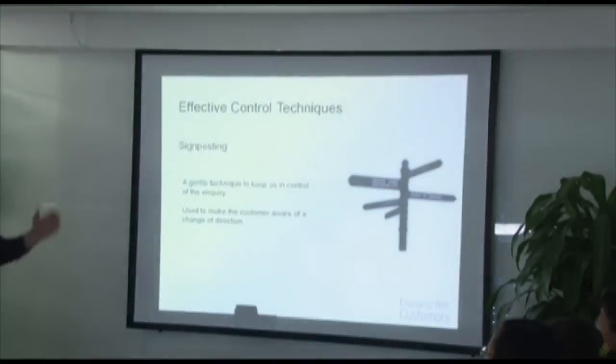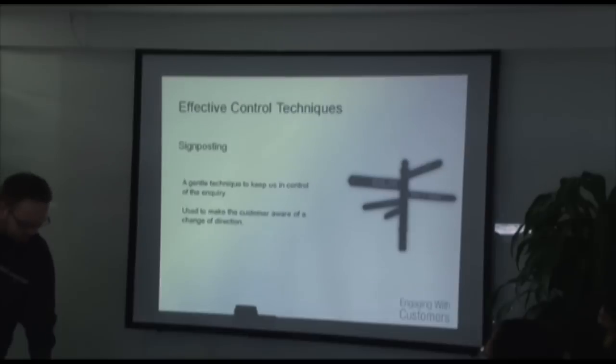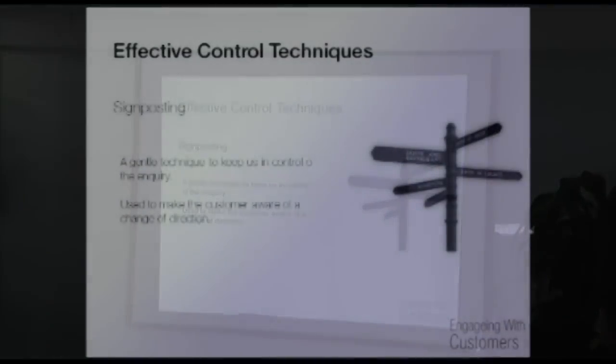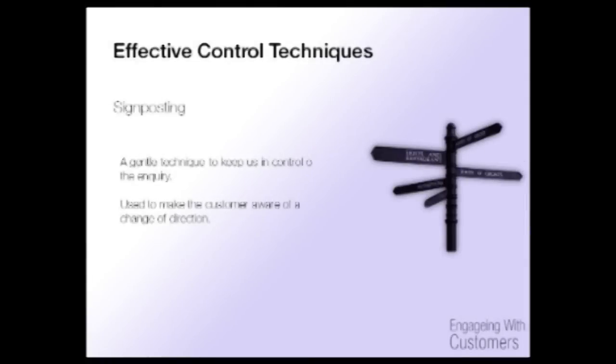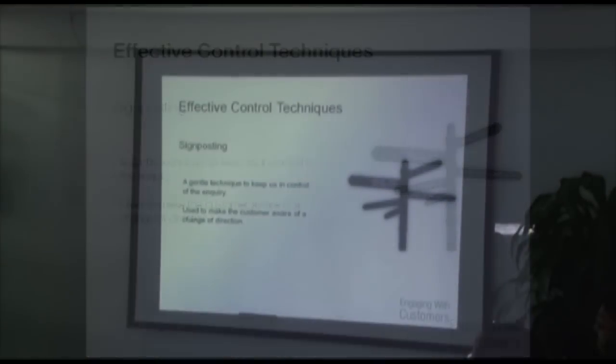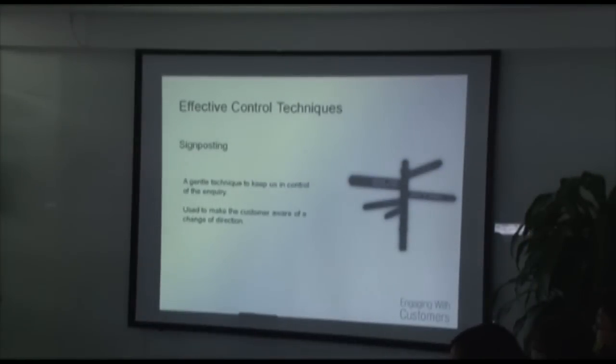Signposting is a technique or a framework, like a template we can use. I'm sure many of you have come across it before. It's a technique for structuring your information, the way you talk to customers and give information to customers. It helps ensure that you give the information in a logical order, presented in a way that the customer will understand and can digest, and they'll go away feeling happy in the knowledge that they know what's going on.